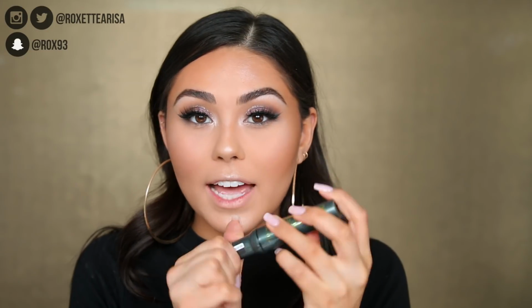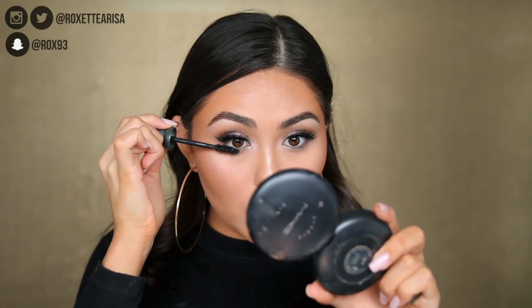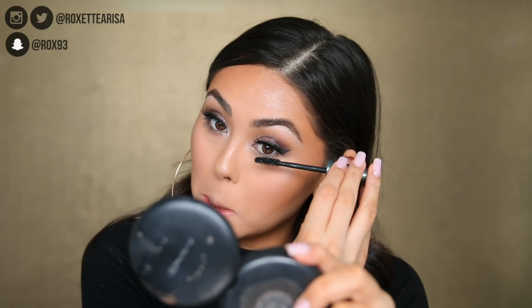And then just to finish off the eyes, I'm gonna add on a coat of that shaky mascara. This is a very liquidy mascara, so be careful on your bottom lashes. But it doesn't clump, so they said that right. See what I mean, guys? I got a little bit right there. I was even trying to be careful, and it's such a wet formula. I personally like wet formulas, but this is really wet.